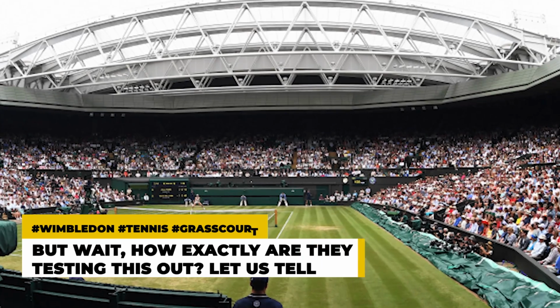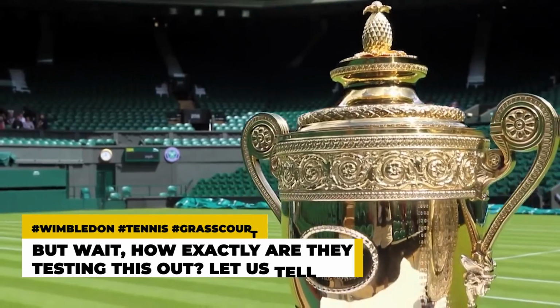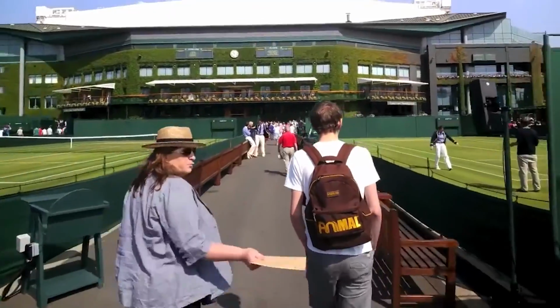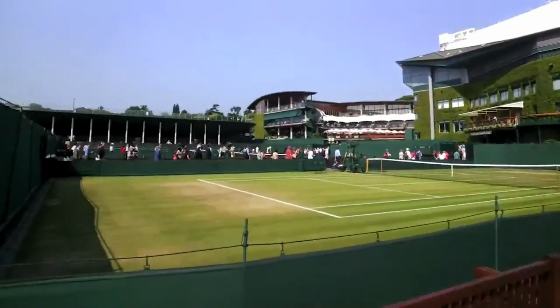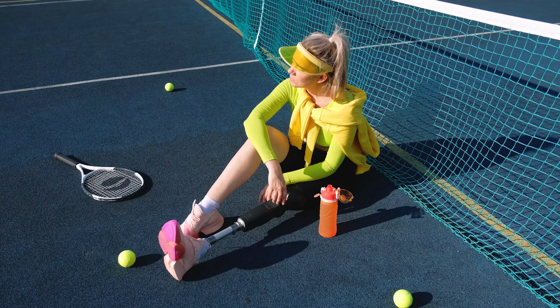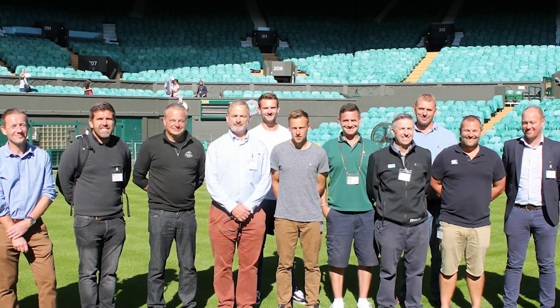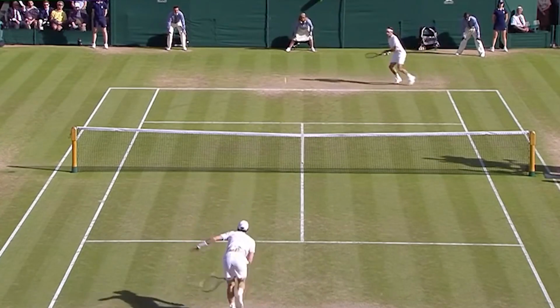But wait, how exactly are they testing this out? Let us tell you. Trials have been happening at All England Lawn Tennis and Croquet Club's Raynes Park grounds, which are just 2 miles away from Centre Court Wimbledon. Neil said that they were conducting loads of research in Southern Hemisphere grasses to get a product that's just right for different heat zones. He said they wanted to find the right type of grass to top it off and create the same kind of courts as the ones at Wimbledon.